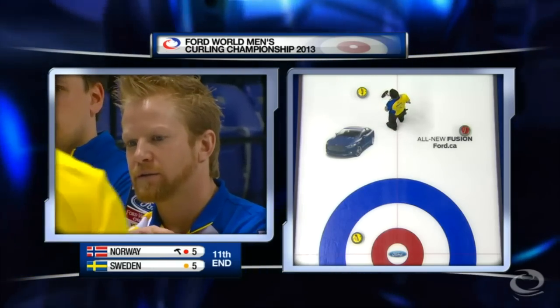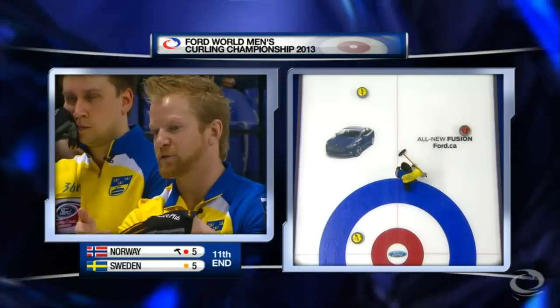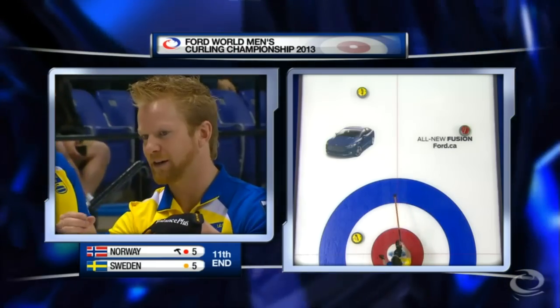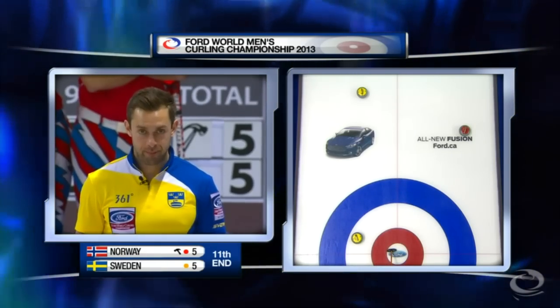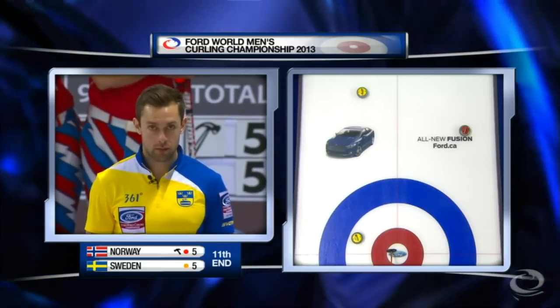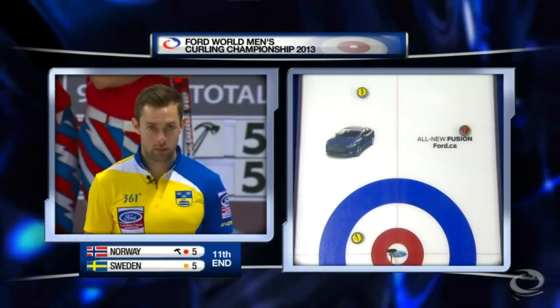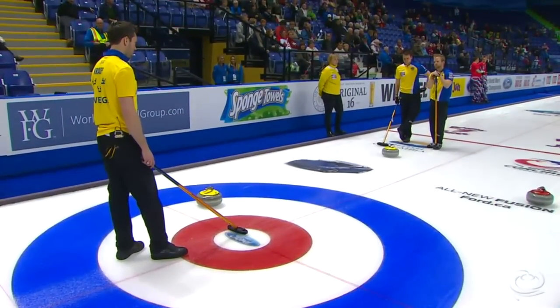They're talking about, do we want to play the center guard, maybe to give Thomas the chance to peel it on the double? Maybe he can stick that one. Or do we make the draw? I think if we make the draw, then Thomas will follow.